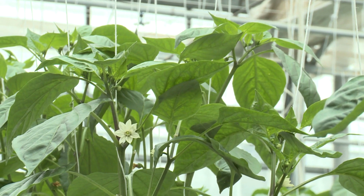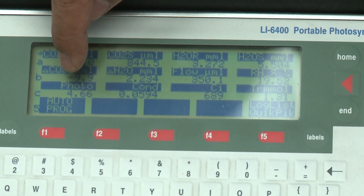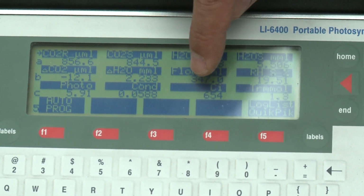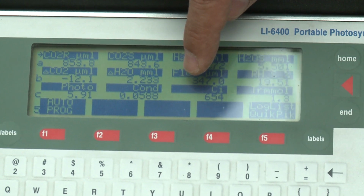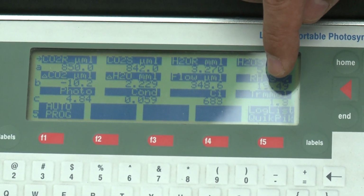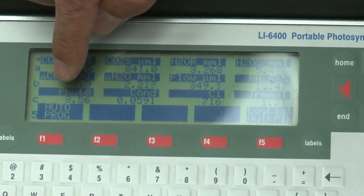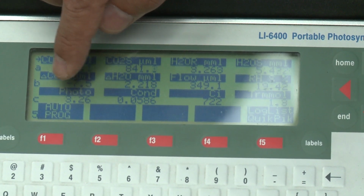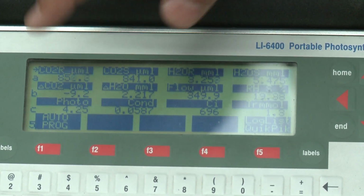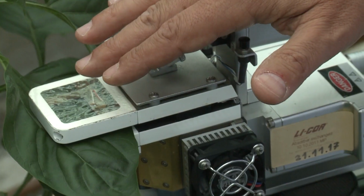On the opposite side, if my plants are stressed, the photosynthesis intensity will be low, transpiration will be low, stomata will be closed, and the intracellular carbon dioxide will be high. Now we can see here the value for these plants. For photosynthesis, it's about 4.2, under these light conditions.